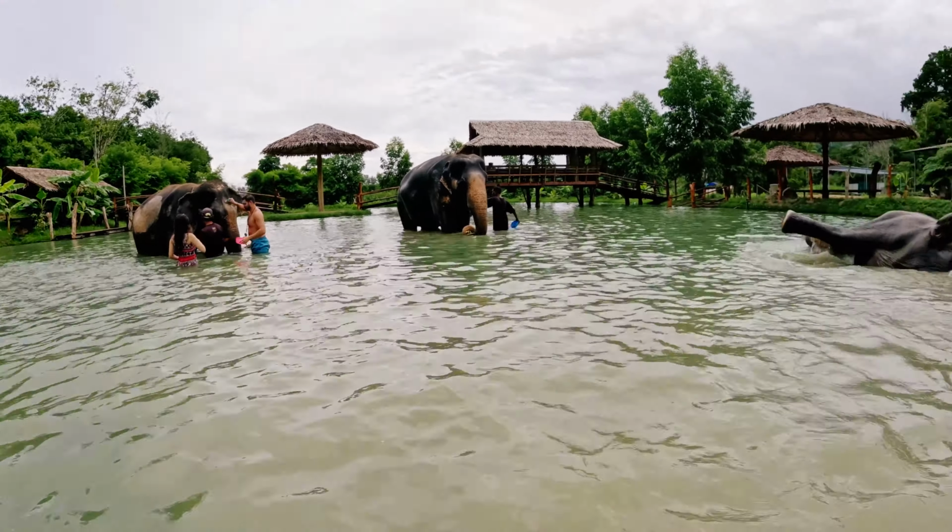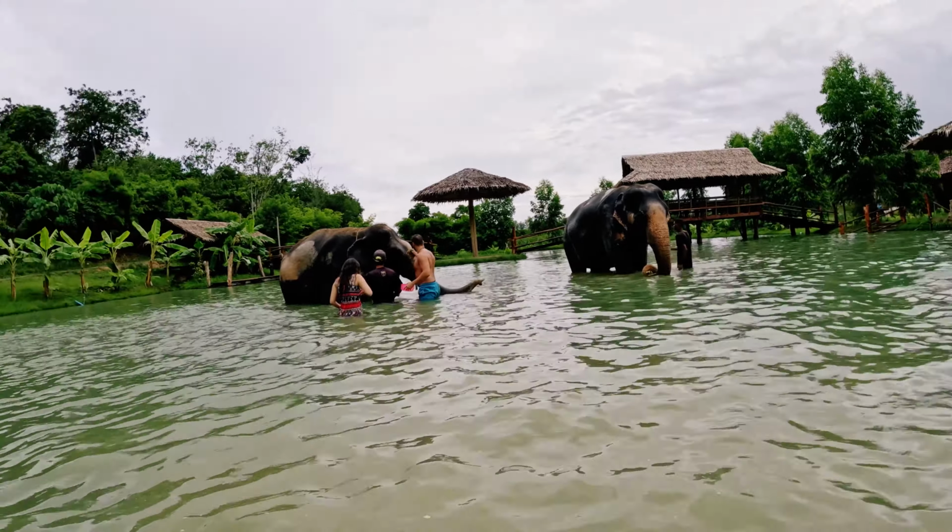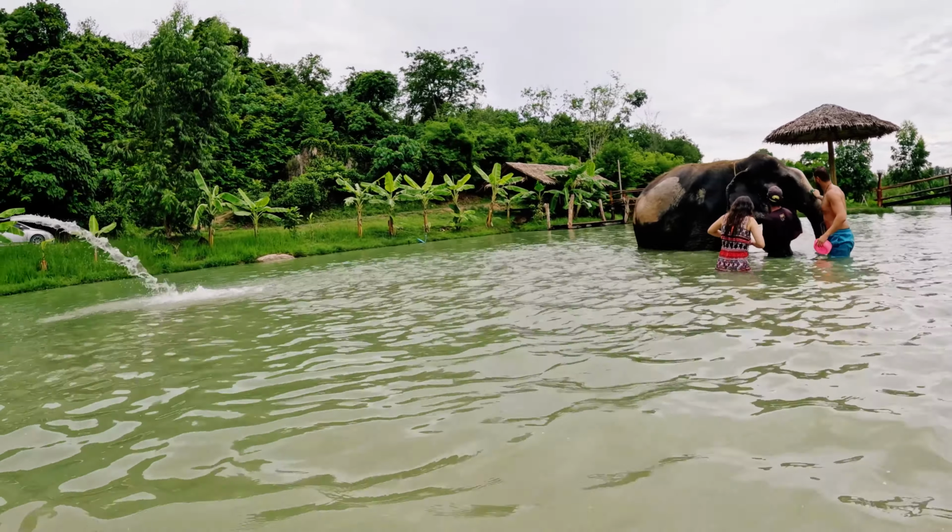After the mud bath, we headed to a pond for a refreshing rinse. Scrubbing the elephants in the water was such a unique and memorable experience.